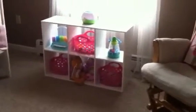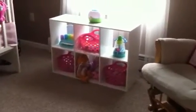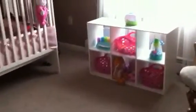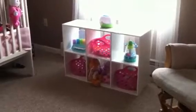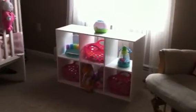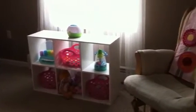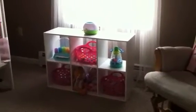But after starting a daycare, I quickly realized that my kids need a place to keep special toys that they don't necessarily want to share on an everyday basis. My kids are really good about sharing, and that is something that's very important to teach your children. I totally agree with that.